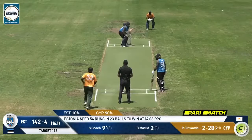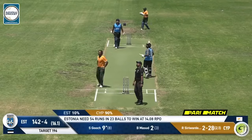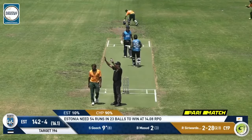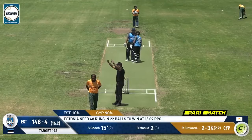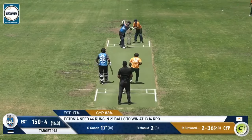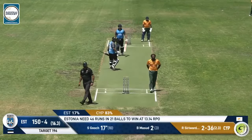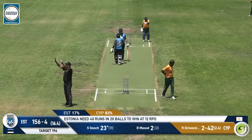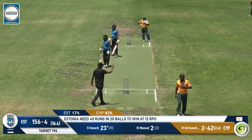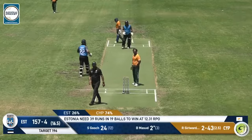A long on and long off. Let's see if he gets going here. Goes for it, and that's what I'm talking about. That's Stefan Gooch at his best. No messing around. He picks the length early, and he clobbers it. All right, now down the ground, and that's going to be a big six. That's a beautiful shot. Well, watch out in the tower. That's coming your way. Down the ground is going to be six more.